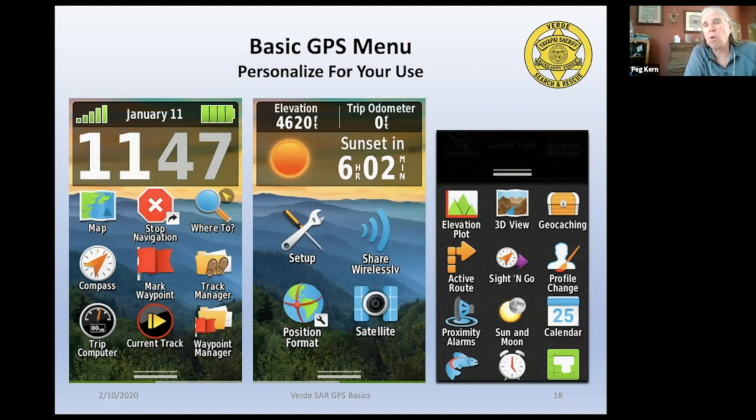Yep. And I don't want to have to think about, well, is that on the right side or is that on the bottom side? So I can, but it is critical in that situation to rearrange the items on the bottom menu, what's called the drawer, to get them in the right order. So either one of us can help you set up your GPS so it works best for you. And there's no right way, it's whatever the way is best for you.